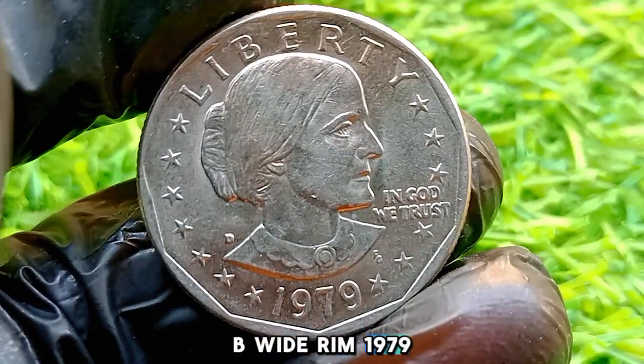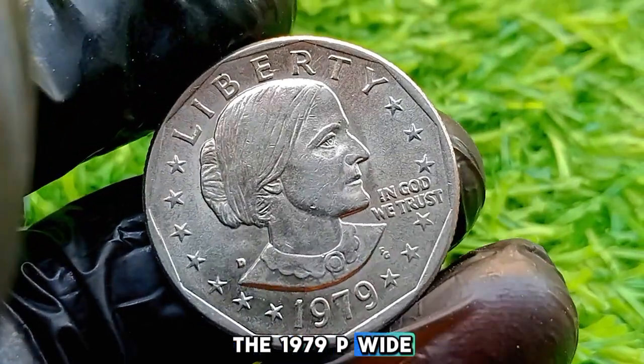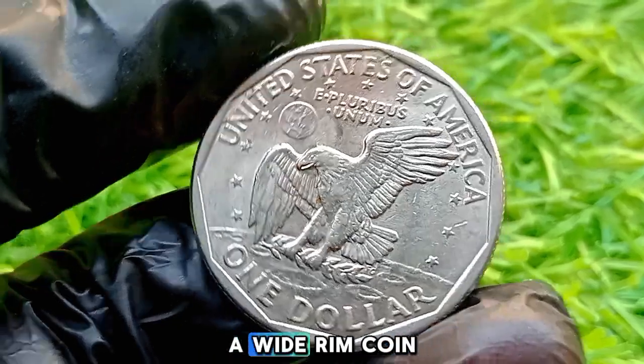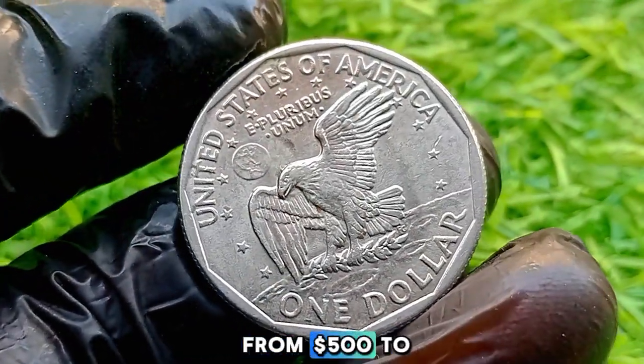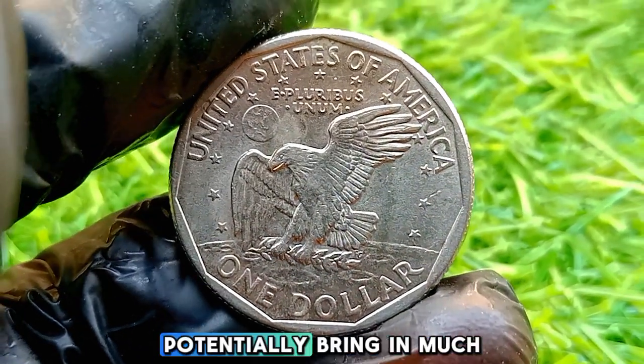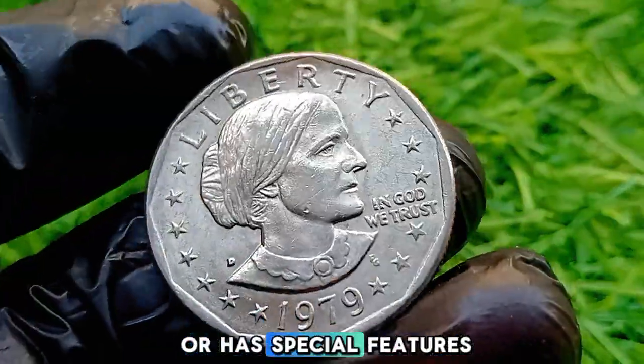B. Wide rim 1979 coins. The 1979 P wide rim variety is one of the rarest and most desirable among collectors. Depending on its condition, a wide rim coin could be worth anywhere from $500 to $2,000. A perfect specimen could potentially bring in much more at auction, especially if it's uncirculated or has special features.